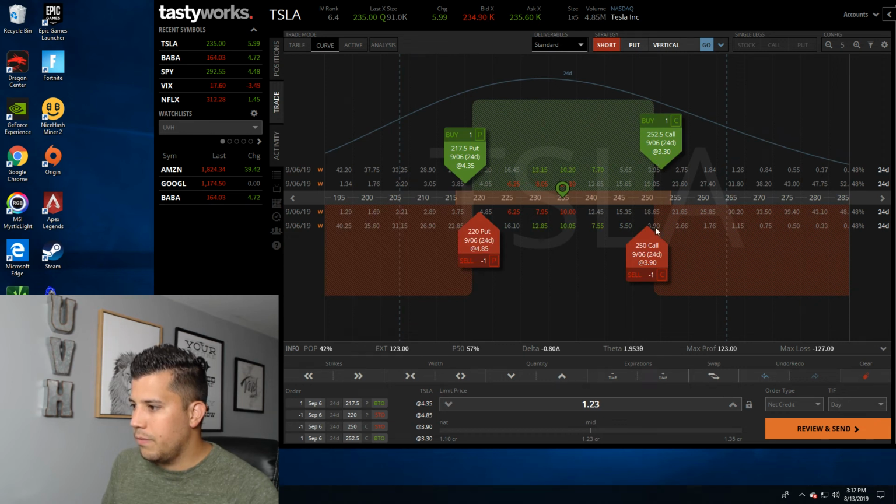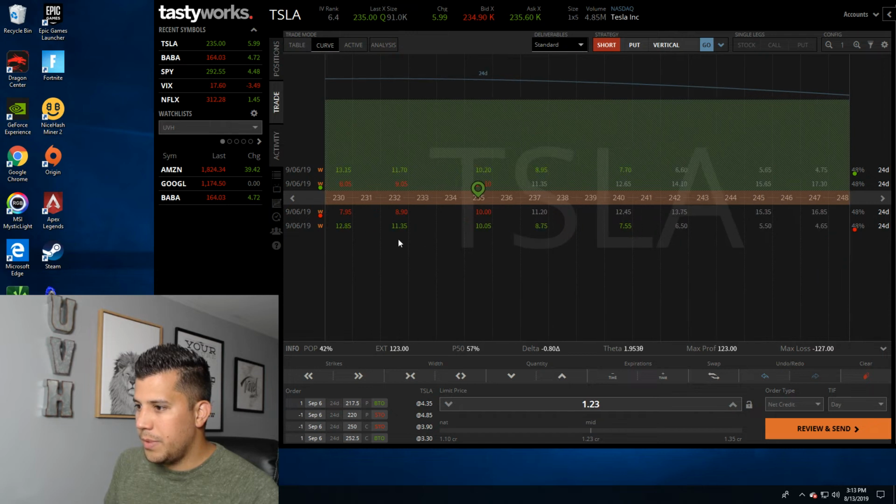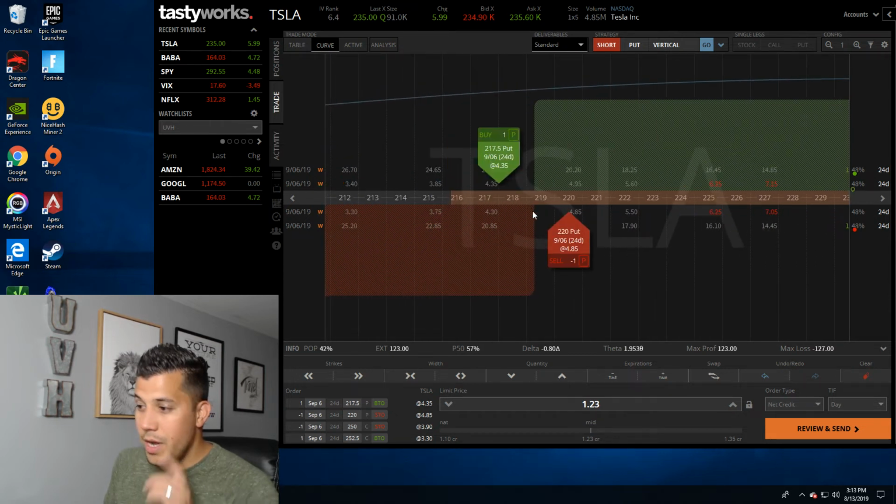So for this trade, we'll start losing money right at, let's go in here, like 251.50, 251.25, somewhere around there on the upside, and to the downside we'll start losing money on this iron condor at 218.90-ish range, somewhere around there. And then you can see my maximum profit's 123, but my maximum loss is 127. So you can play with that. But my probability of profit on this is only 42%.